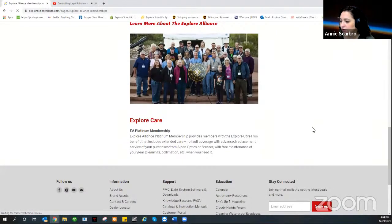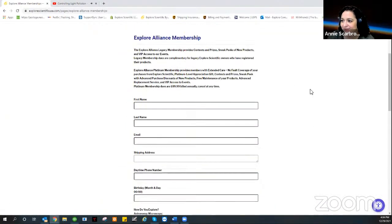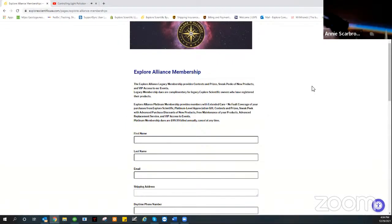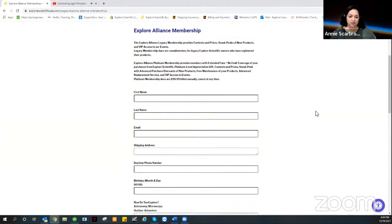And so we're going to scroll down. It loaded after I went to the bottom. Sorry about that. Okay. So with the legacy membership, you're able to enter contests and prizes, and you get sneak peeks of new products. And of course, VIP access to some of our events and things like that. Everything's complimentary on there. There's no dues or fees or anything with that. So it's just a great way to keep up to date with everything and be able to also enter drawings and prizes and see what we're doing.